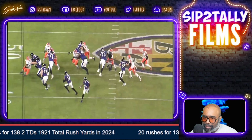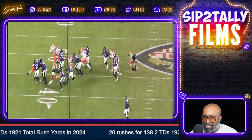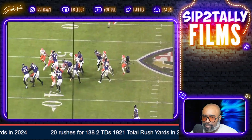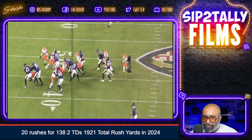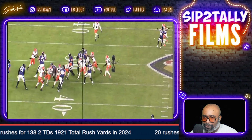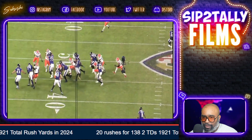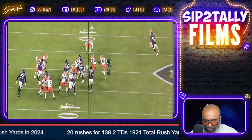Just keep washing them down, keep running. And if you got a back with any kind of sense, any kind of football IQ, he'll find it. He'll make it work, especially once the linebackers get out them gaps. And 43 gets out the gap from Linderbaum, and Derrick Henry, as big as he is, he found that little crease. He found this little crease for a 7-yard gain.